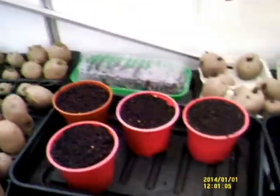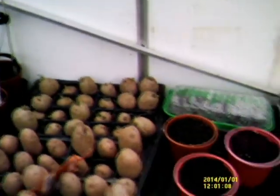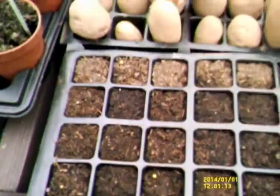The onions are doing all right. The one at the back there, I don't know if you can see it. No, sorry. It's just bulking up a little bit. So they're starting to bulk up a little bit now, which is what I'm hoping for.